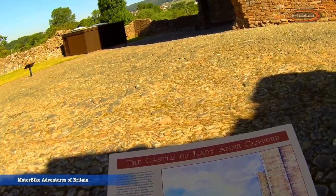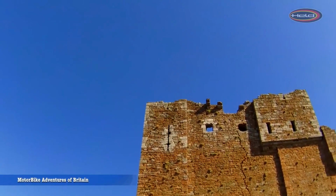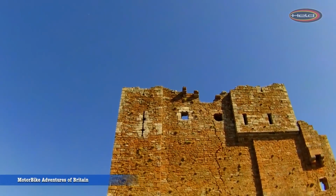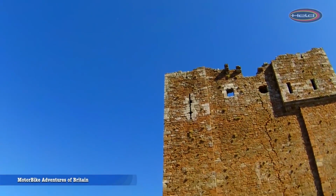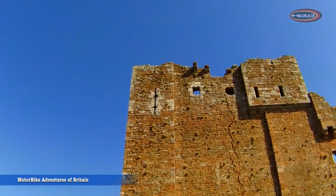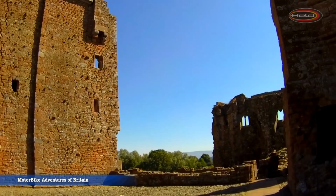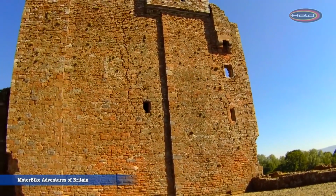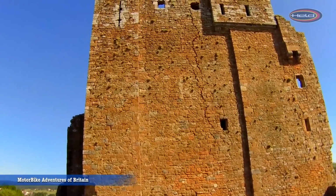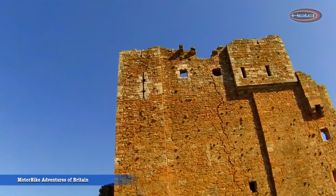Also, a woman by the name of Lady Anne Clifford was prominent in this area, and she owned four castles in Westmoreland. That was the old name for this area. At Appleby, Brough, Pendragon and Broome. Well, we've looked at Pendragon Castle before, and we've done Brough Castle. We've done Appleby Castle, and now we're doing Broome. Appleby was probably the main castle, but she moved around and occupied them at different times.